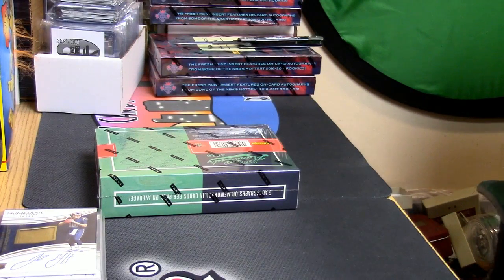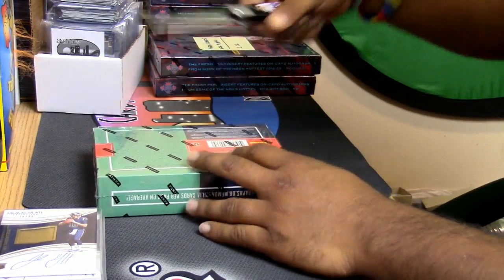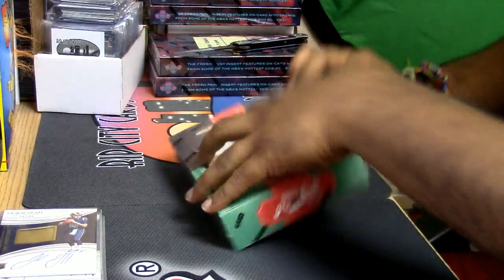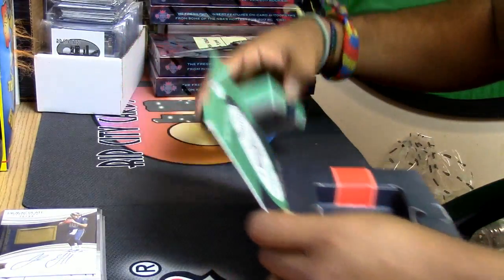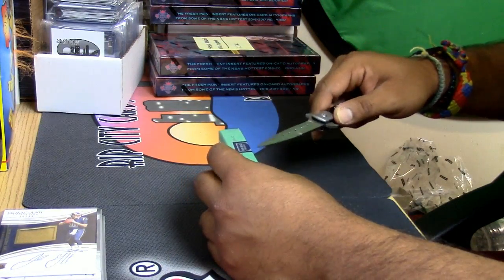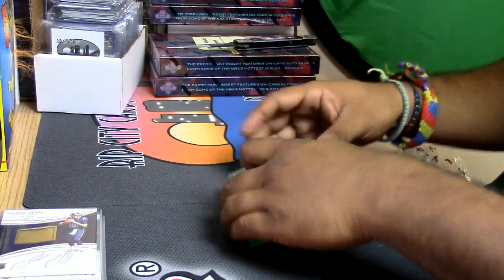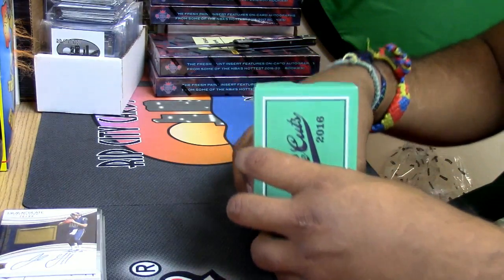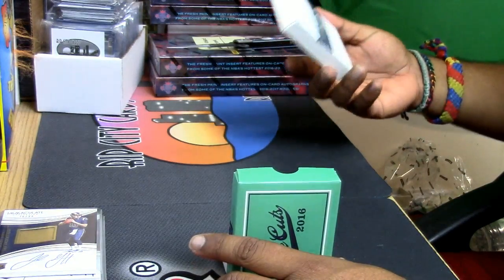I've actually never broken this product, so I'm kind of excited. See what we can get in here. Good luck, Miller. Good luck. Thing seriously is super dull. All right, the suspense. I know you guys love your suspense. All right, let's see what we got here.